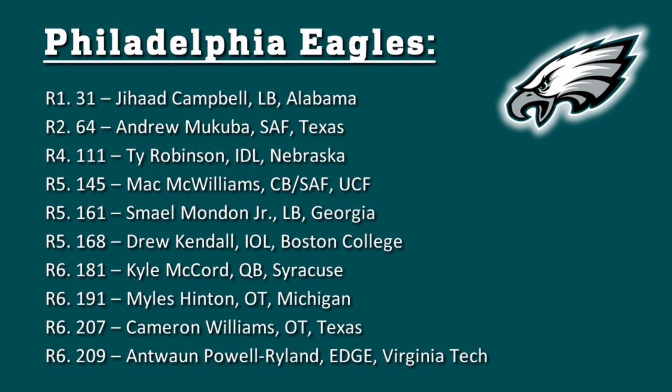But as he continues to improve his spatial awareness and zone coverage, he has the capability of being an all-around impact player in the front seven, which defensive coordinator Vic Fangio will have a lot of fun with, especially watching his reactions to Kieran Campbell on draft day.